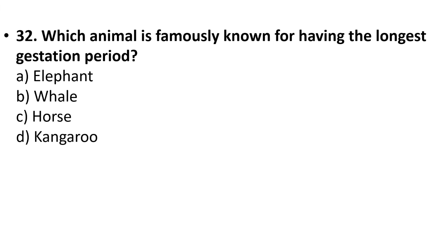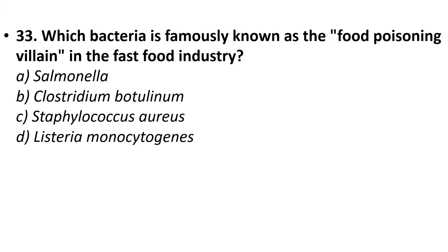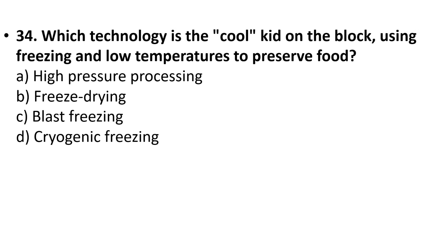32. Which animal is famously known for having the longest gestation period? Elephant, whale, horse, kangaroo. Your answer is option A, elephant. 33. Which bacteria is famously known as the food poisoning villain in the fast food industry? Salmonella, Clostridium botulinum, Staphylococcus aureus, Listeria monocytogenes. Your answer is option A, Salmonella.